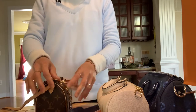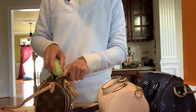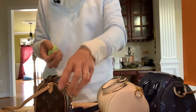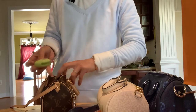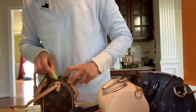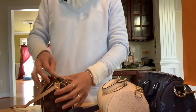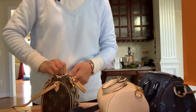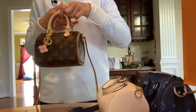And that's it. I cannot carry the coin pouch. Oh, I think I can carry this coin purse also. Yeah, this one, but not this one. This one is too big. And this one I can, let's see, can I do it? Maybe not. Let's see. Oh yeah, I can do it. You see? Oh my god. It's amazing.